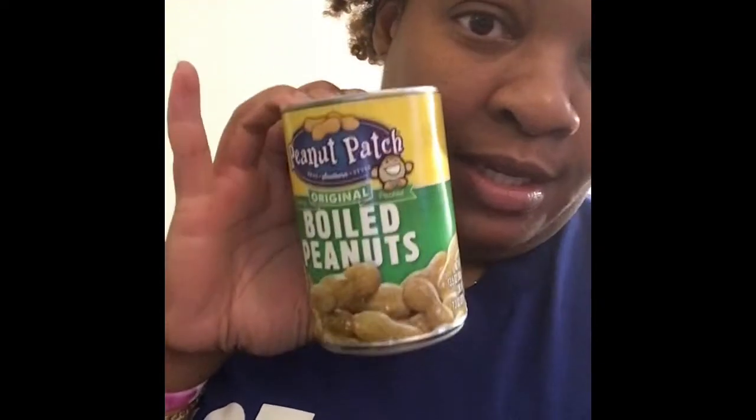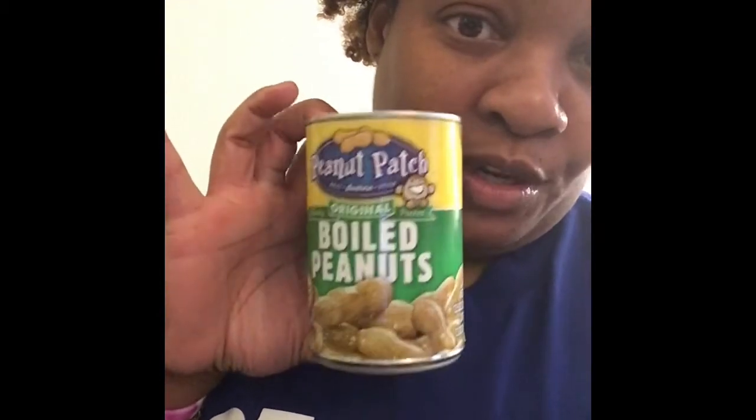I wanted some boiled peanuts. So I picked up a can of these, but I'm going to doctor them up. So hopefully they'll be good. I didn't even check the date to make sure that they weren't expired. Oh, they're good until September 27th of 22.